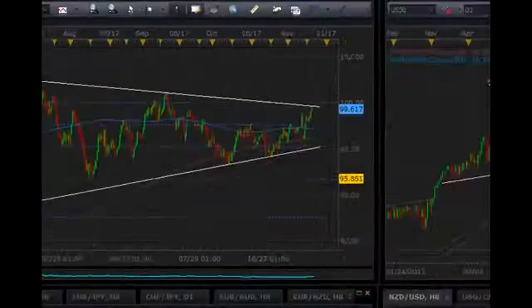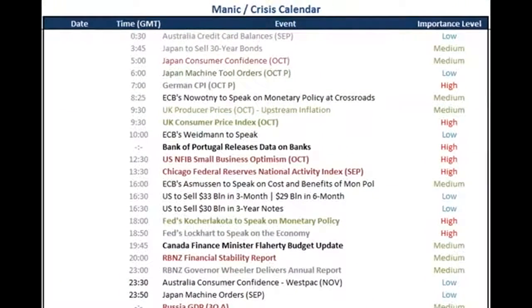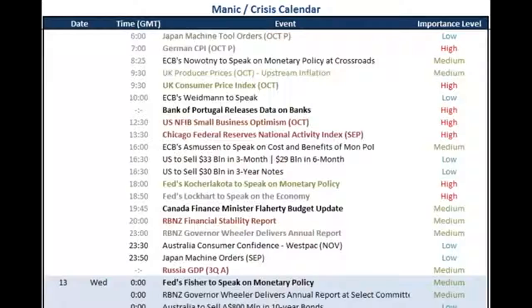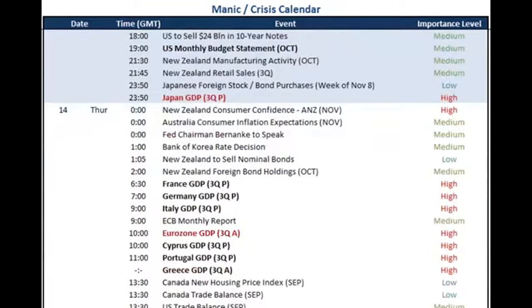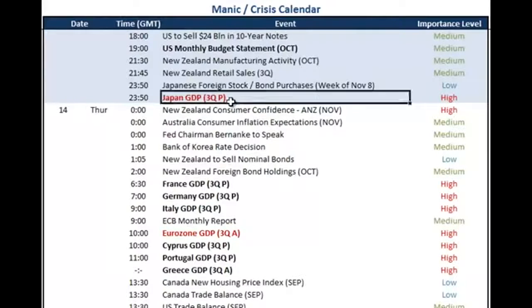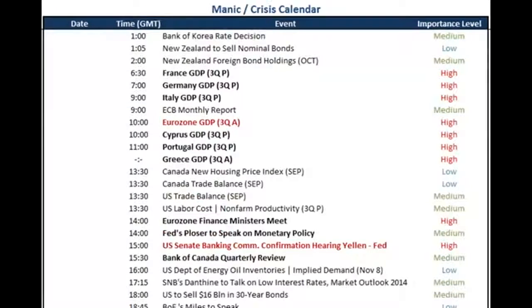Now, we can look for event risk that could potentially drive these markets to a substantial swing, the dollar-yen specifically. But when we're looking at the event risk, do we see necessarily a U.S.-based piece of event risk or a Japanese piece of event risk that can jumpstart those kind of themes? Well, going into Wednesday evening to Thursday morning, we do have the Japanese GDP. Aside from that, maybe the U.S. Senate confirmation of future Fed Chairman Janet Yellen. That might give us something.